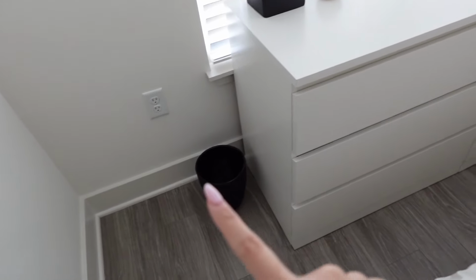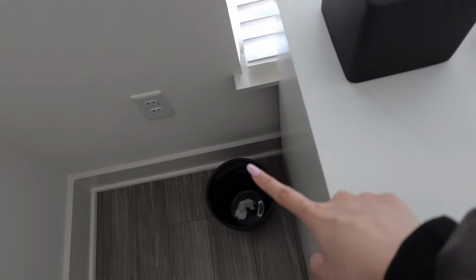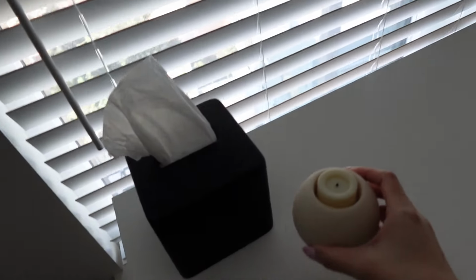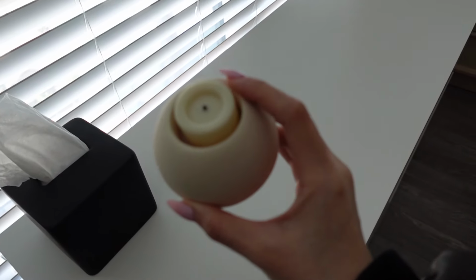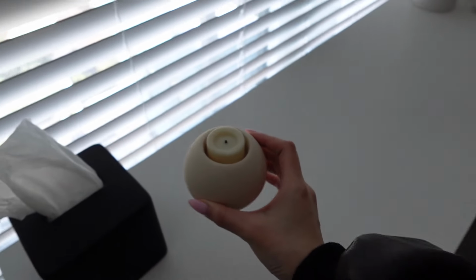This trash can is from CB2 and it also matches the tissue box. It's from the same line from CB2. This little guy right here, I believe is from H&M Home, and I have a little tea light candle in it. So cute. This was at my last place. This is the one that I ended up picking up.